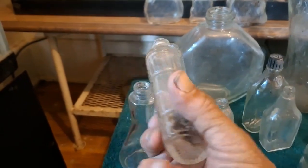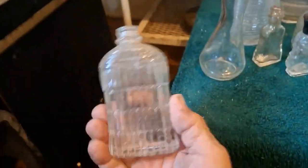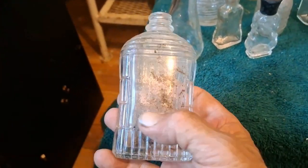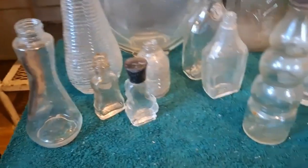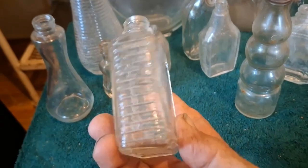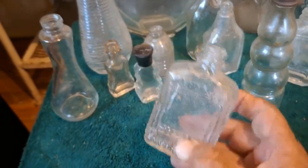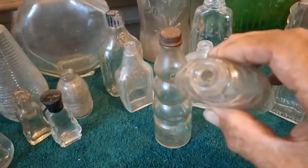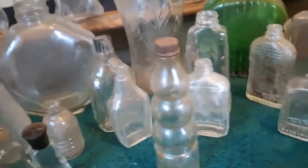It's got ribbing, and this side has ribbing all the way around it, and this one has ribbing around it except for this area here, which a label would have been attached to. Another one that displays the ribbing and the place for the label. Now this is a shaker top bottle, by the way. And again, I think that's a men's product. That would probably have been a cologne. This one is a shaker top bottle also that I just showed you a minute ago, as well as the big bulky one here.